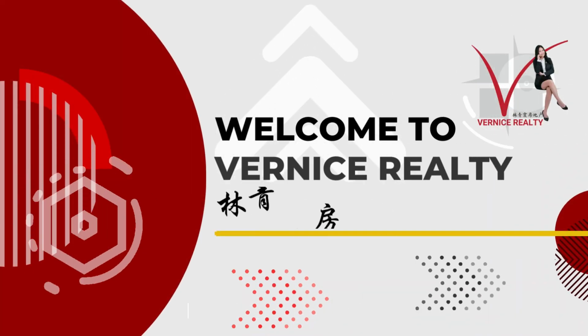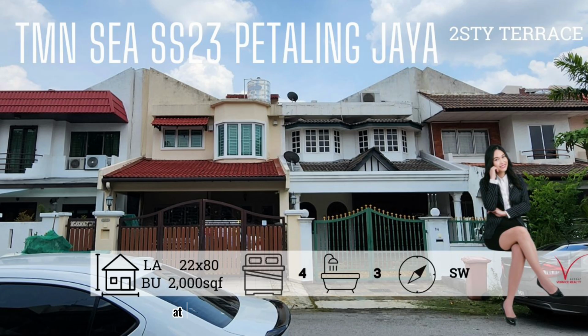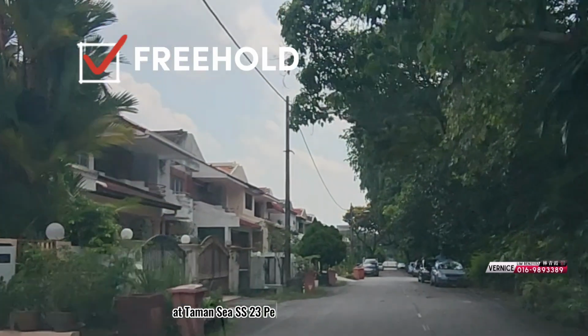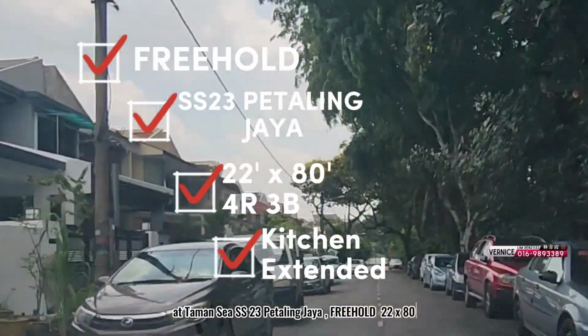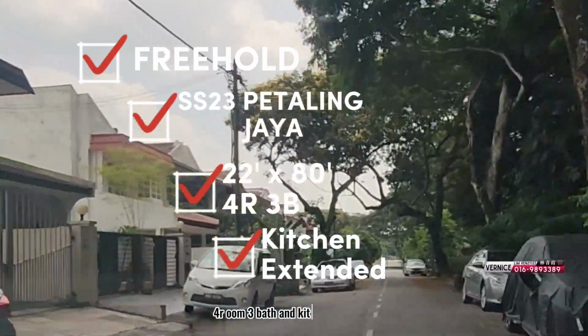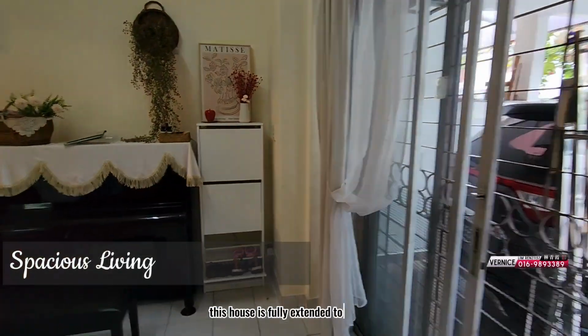This is Vernice. Today I'm going to show you a unique double story at Taman C, SS23, Petaling Jaya. It's freehold, 22'x80, 4 rooms, 3 baths, and kitchen extended. This house is fully extended to the end.